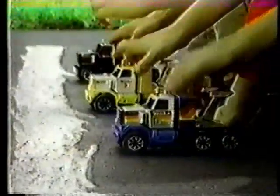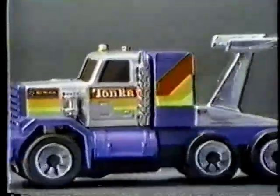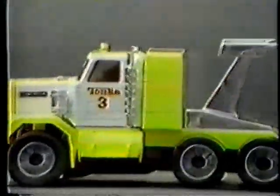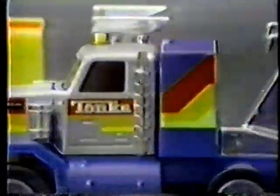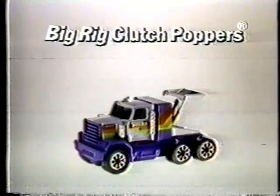Here are real big rig racers. Here are Tonka's big rig clutch poppers. Put you into the action, the racing action. You can rev them up. On your mark, get set, go! And pop that button. That's big rig racing. That's turbo sound. There are three big rig clutch poppers, each sold separately.